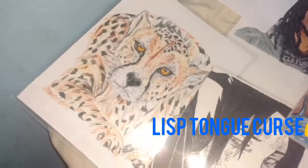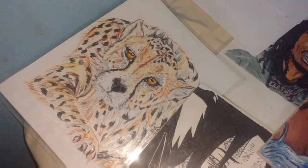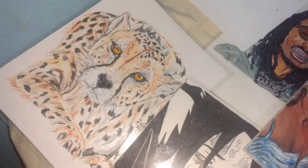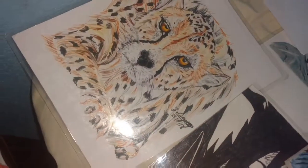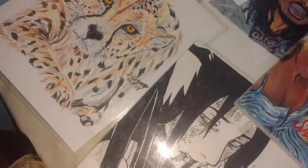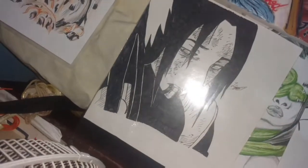And the other piece now, this piece is a cheetah done with markers and crayons, pencil crayons, mostly Crayola pencil crayons. And I did this piece last year. It was in August, so it's almost a year old by next month. It took me 3 hours to do, by the way. And this piece now, I did it in 2017.